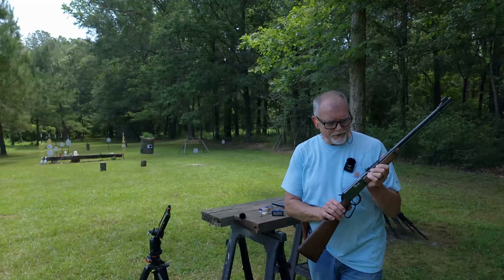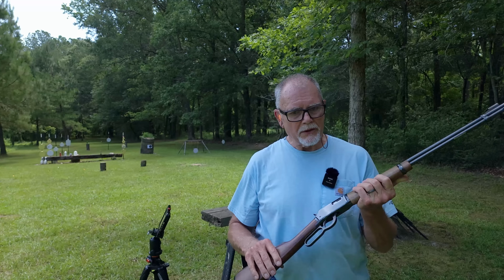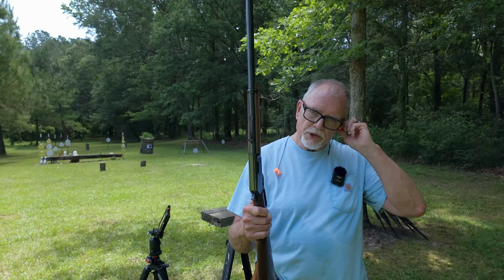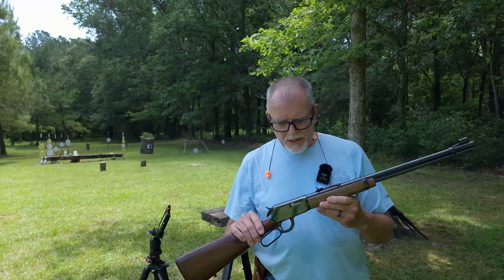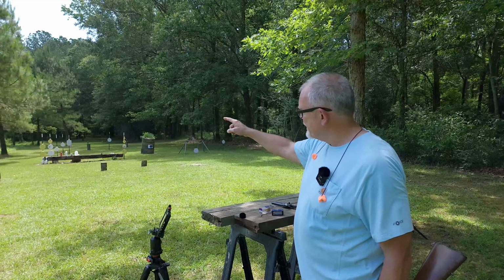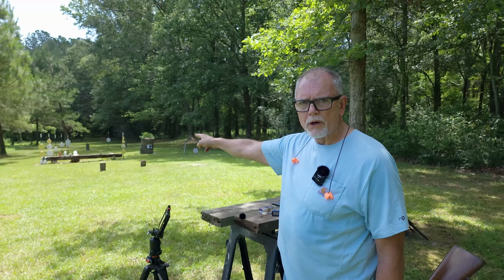Okay, I have not touched the sights on this guy, so whoever had it before me, and by the way, they shot very, very few rounds through the 9422M, the sights are right on. Now, let's do what I was talking about earlier, and let's go down there with this guy, and we're gonna start on that red water bottle.